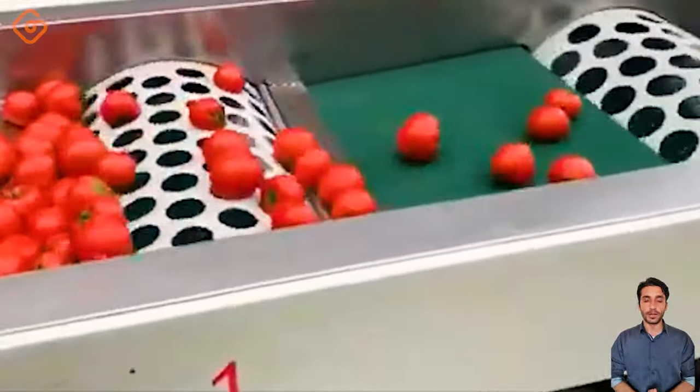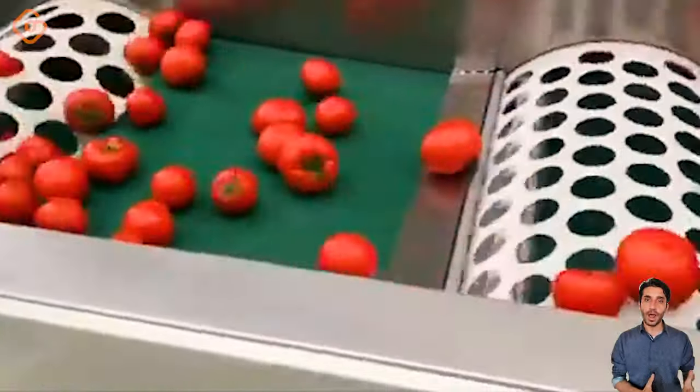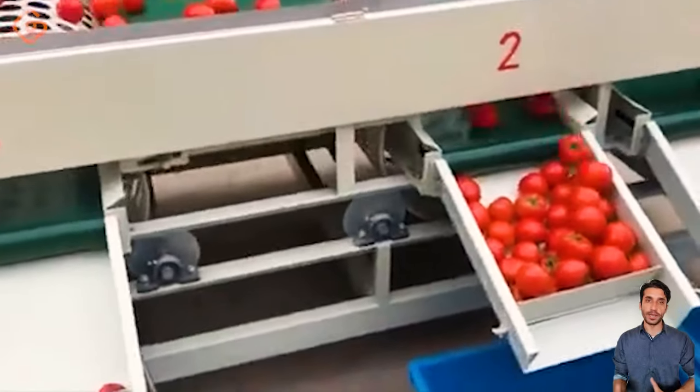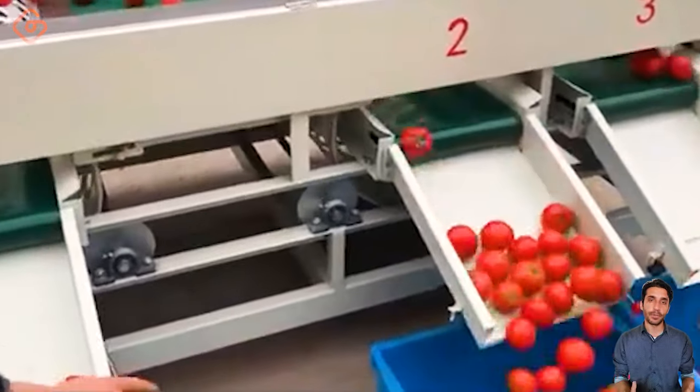Small tomato sorting machine is an important part of the tomato production process, helping to separate tomatoes into groups based on size and weight to ensure quality and uniformity in the final product.